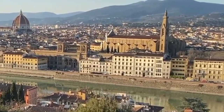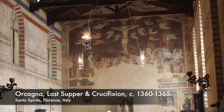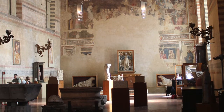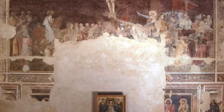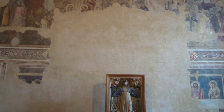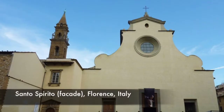Our next example is by Andrea Orcagna, who famously worked around the time of the plague and responded with what appears to be more restraint than the more revolutionary artists like Giotto. And he created a crucifixion and Last Supper around 1360, 1365 in the refectory of Santo Spirito. The refectory is an older 14th century structure compared to the 15th century design by Brunelleschi for the main church.